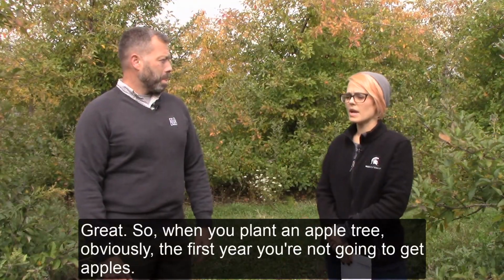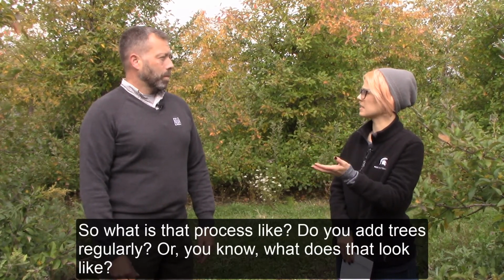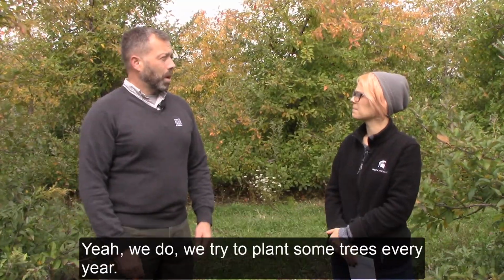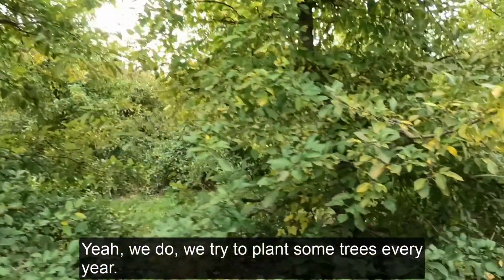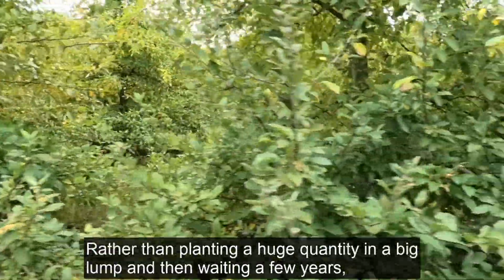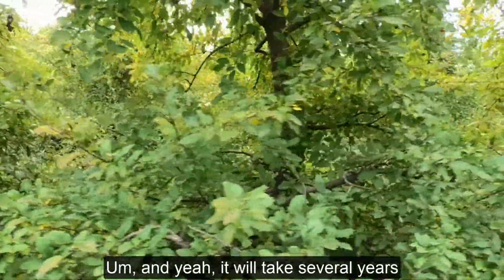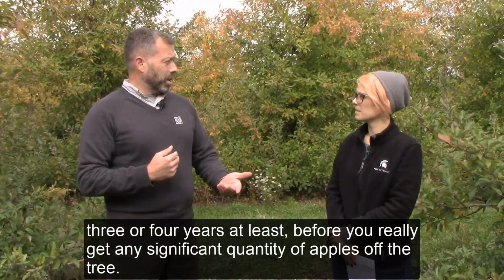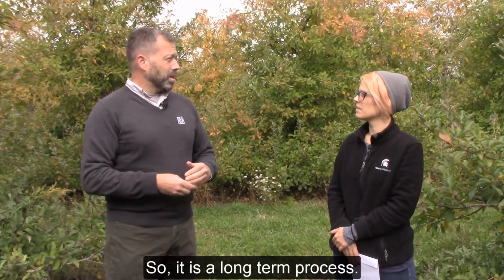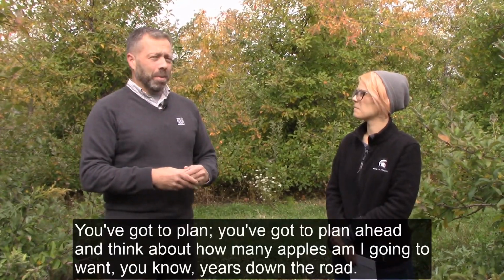Great. So when you plant an apple tree, obviously the first year you're not going to get apples. So what is that process like? Do you add trees regularly, or what does that look like? Yeah, we do. We try to plant some trees every year. Rather than planting a huge quantity in a big lump and then waiting a few years, we try to plant just a few every year. And it will take several years, 3 or 4 years at least, before you really get any significant quantity of apples off the tree. So it is a long-term process. You've got to plan ahead and think about how many apples am I going to want years down the road.